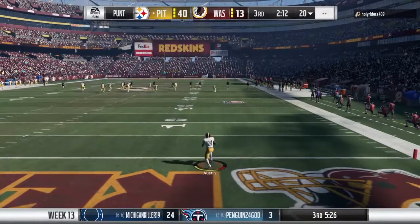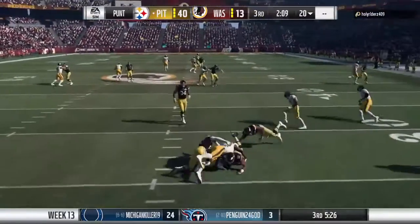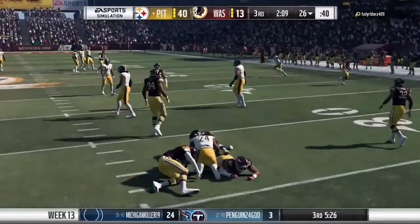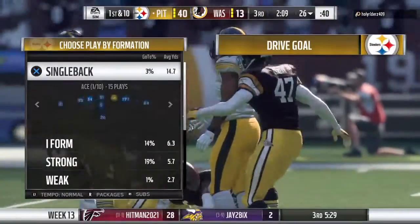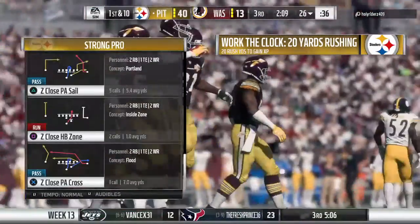You're exactly right, partner. This was all set up by a great punt, and if the ball goes in the end zone, this never happens. So great call. Give the punt team and the punter some love. And Pittsburgh getting set to take the field.